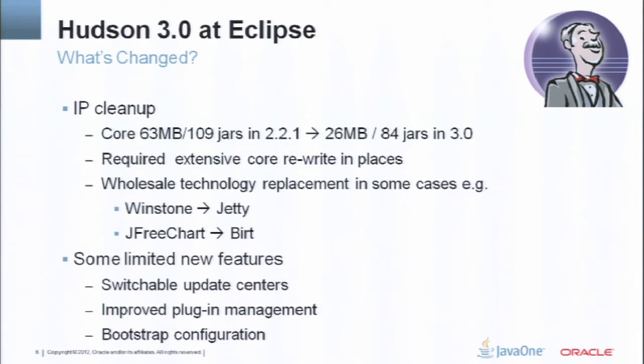There are some new features in Hudson 3, but there's a lot more to come. We've got great plans, and if you want to join the community meetings, you can get to those from the Hudson Wiki on Eclipse. Every two weeks we have a community meeting and discuss what's coming next. And we're getting to the stage now that 3.0 is just about put to bed. We can start looking at what we're going to do in the next two or three releases. We've already got some plans.